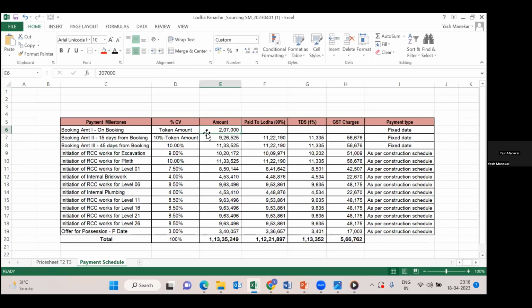So we are considering your token amount as a booking amount. You can see booking amount number 1, 2,07,000. Then after 15 days, you will receive a demand of 10%. And on the 45th day, you will again receive an amount of 10%. So this will complete your 20%. After that, your construction linked plan starts. So basically, in the first 45 days, a total of 20% has to be paid, but the token amount of 2,07,000 is already paid. Then 10% less the token amount, and then 45 days after booking, it is 10%.